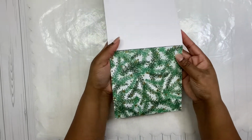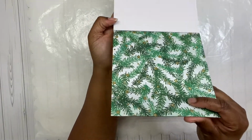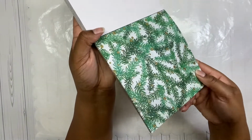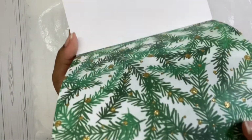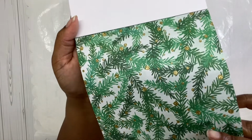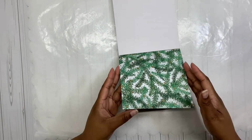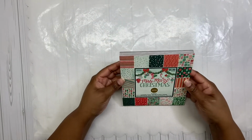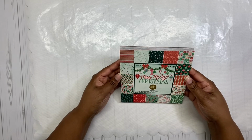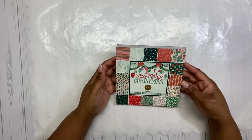Oh no, no, no, no. I think this is my favorite. I said the other one's my favorite, but I think this is. Can you see the gold? I don't know if y'all can see the gold glitter. I can't tell across, but it's actually gold glitter specks throughout this page with the green tree branches. It's very pretty. And that's the last one. So there's 48 sheets in here, and this is 6x6 size. So if you wanted to know what size this was, and again, this is Miss Merry Christmas.